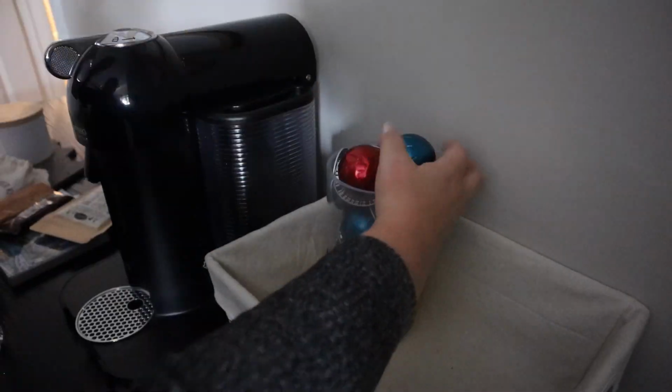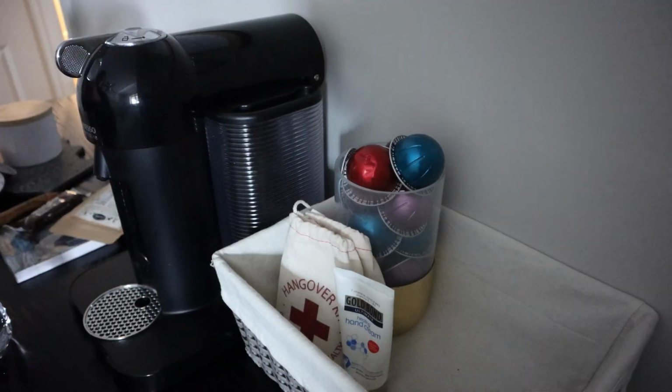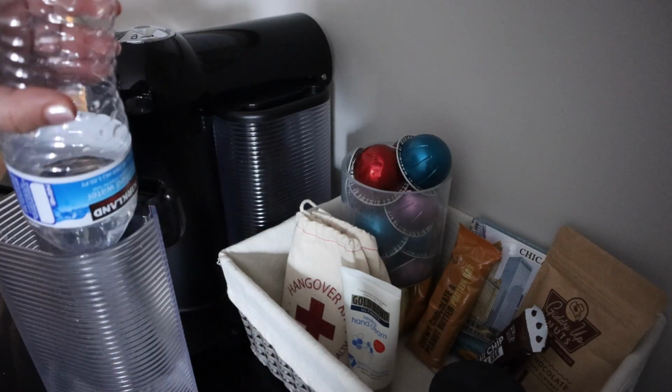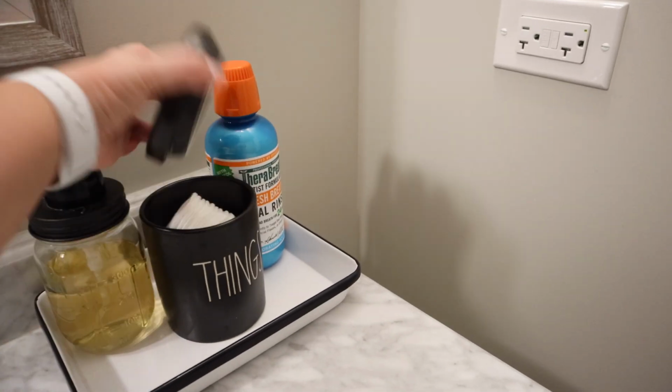If I'm having guests over, I'll make sure my guest room is ready to go. I'll stock that up. About 4 days before, I like to clean. I highly recommend hiring a cleaning crew if you can, and just have them clean your whole house. It really makes a big difference, especially when you're hosting.